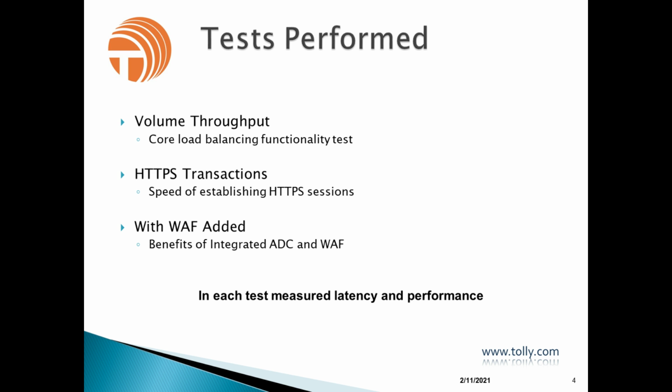So here's our overview. Volume throughput. This is kind of the core test. This is the test of, let's say, large frames, large object sizes, and we just see how much data we can get through the competing solutions. And we'll have a couple variations on that, but that's the basic idea.